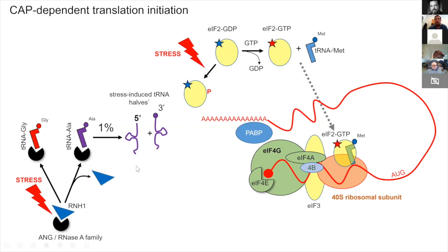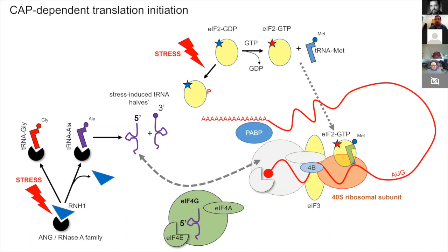And only a small fraction of the tRNAs get cleaved, roughly 1%. So there's still a general pool of tRNAs which are still there. This is not a way of inhibiting translation by depletion of the tRNA pool, but by the generation of smaller RNAs, such as these 5' tRNA halves. When 5' tRNA halves are derived from alanine or cysteine tRNAs, they can interact directly with eIF4G and thus displace this initiation complex, and in this way, translation initiation cannot occur, or at least it's altered.